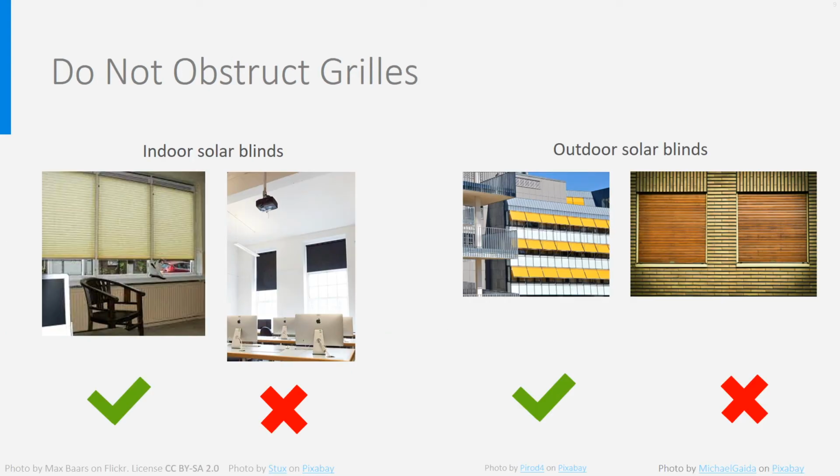Especially when using grills, it is very important to make sure they are not obstructed. This is a special point of attention in combination with solar and light blinds. The pictures on the left show indoor solar blinds. In the left one, the grills above have been kept free, which is good, while in the second one, the blinds are covering the grills.